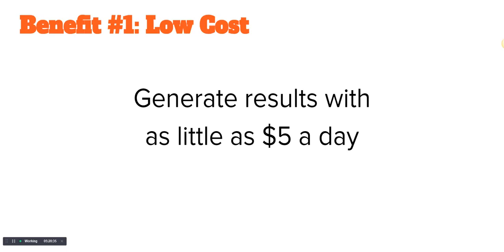You can get started for as little as $5 a day. You can even get started actually at $1 a day. There are some Facebook objectives that let you advertise at $1 a day. Now, I'd recommend $5 at the minimum to get some results. Some of the buyer leads that we generate are anywhere in the $1 to $3 a lead range. Some can be a little bit lower than $1. Some can be in the $4 to $7 range, but we average about $1 to $3 for buyer leads.